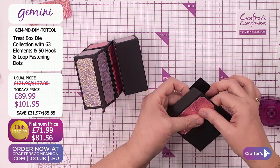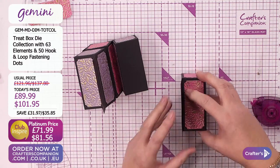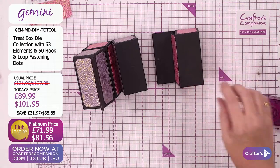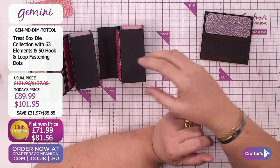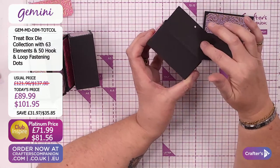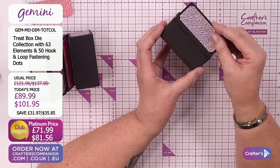Once you've made these and you realise how it fits together, you'll be okay to actually put these pieces on while it's flat. And then we're going to need the other piece. Now then, just before we do that, in the instructions, it asks you to cut just one of the pieces. So you can see here, it's this piece off the back of the box. So run it through the die and literally just take that one piece off here.